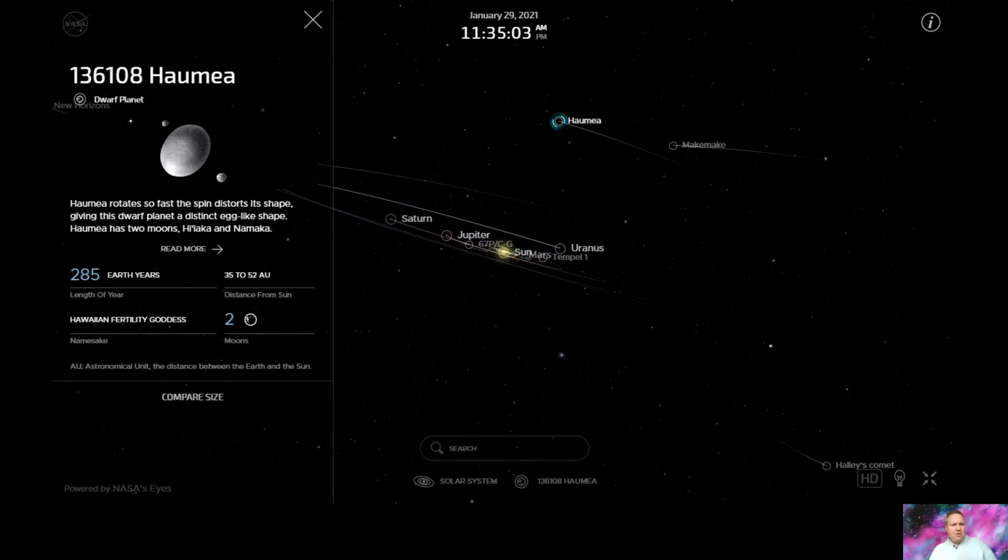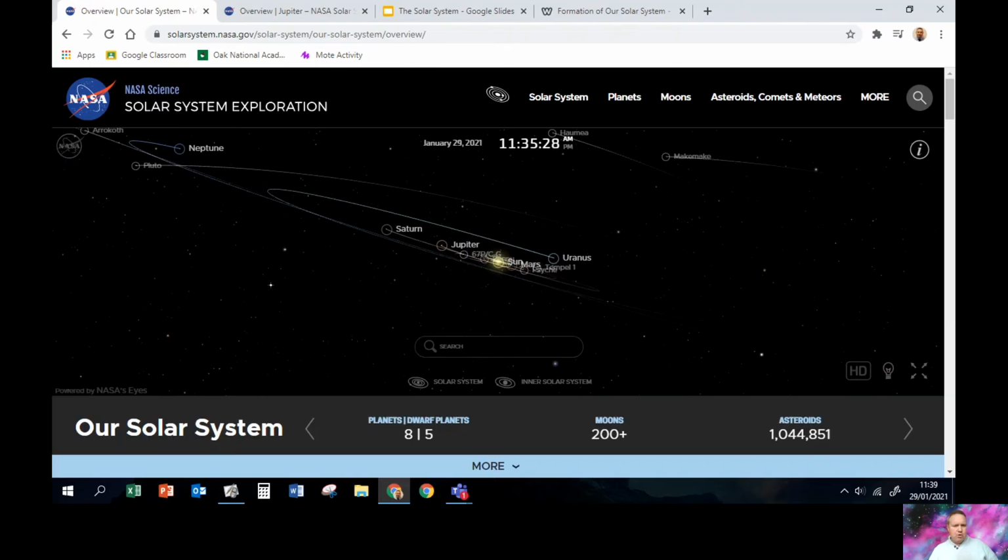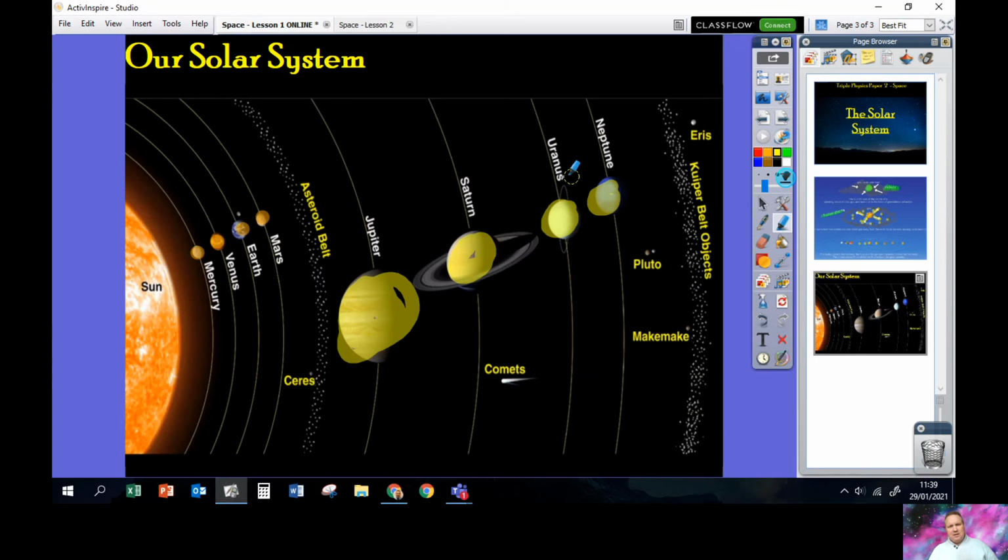If we look at Haumea, we know it has 2 small moons orbiting around it, and I'm not going to try and pronounce them. I believe it's Hi'iaka and Namaka are the 2 moons orbiting around Haumea. So these are natural objects orbiting around other bodies in the solar system, and those are the moons. So it's not just as simple as talking about the sun and the planets going around it as being in our solar system. Our solar system consists of all the objects within the sun's gravitational field.